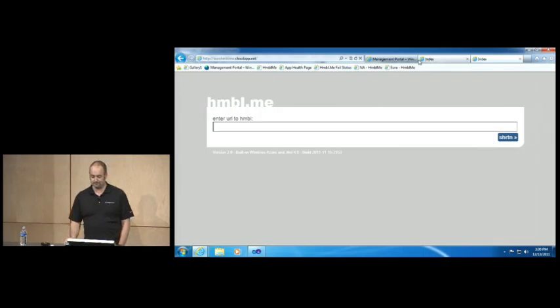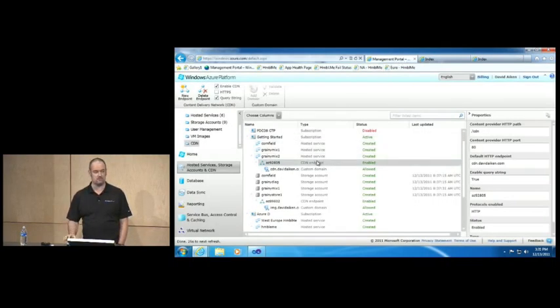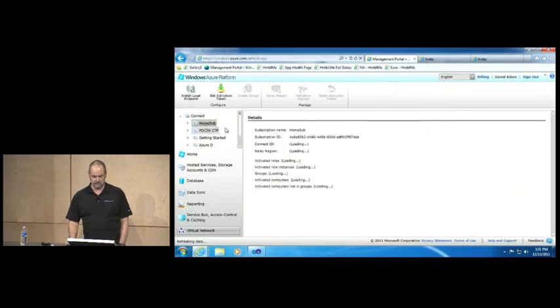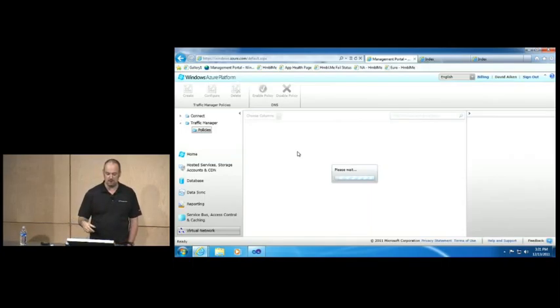Now, at this point, what's really helpful is, well, first of all, let me show you the virtual network setup for this. So we'll go into Traffic Manager, and I actually have a policy set up for this. It'll take a second to load.